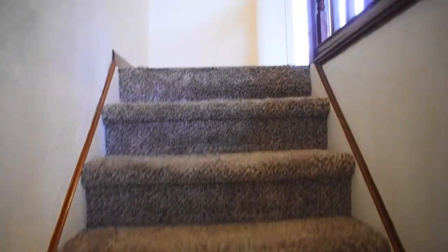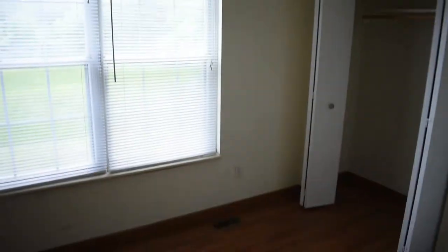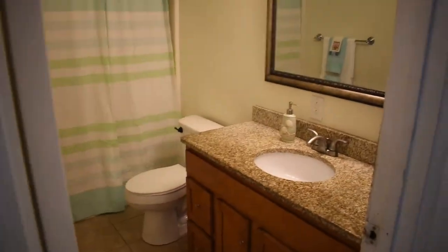Over here are the stairs to the upstairs where all the bedrooms are. As we go upstairs, we can see that the master bedroom is right here with its double closet right here. Nice lighting and pretty spacious room. Over here is the bathroom, which includes a shower and tub, toilet, and granite top counter sink.